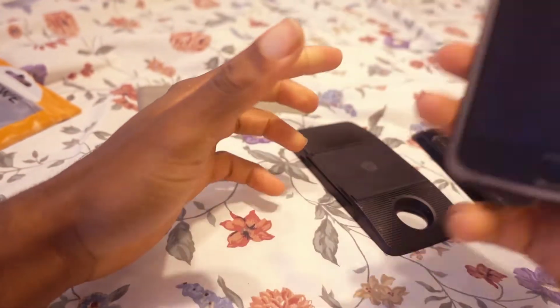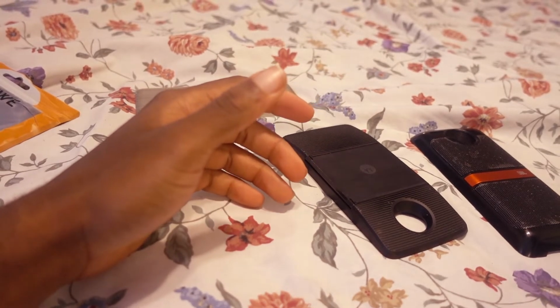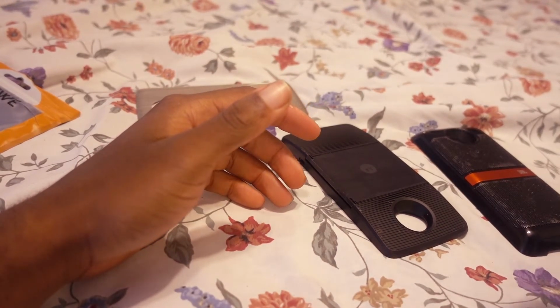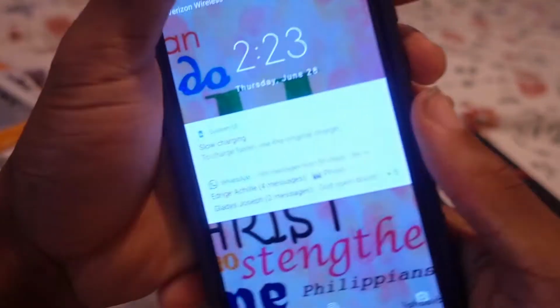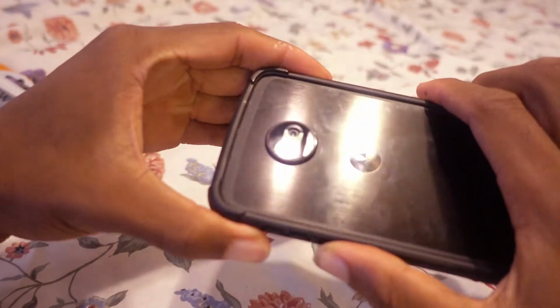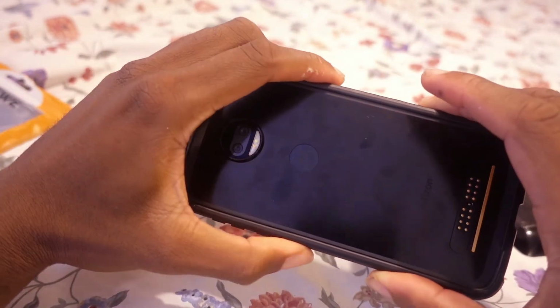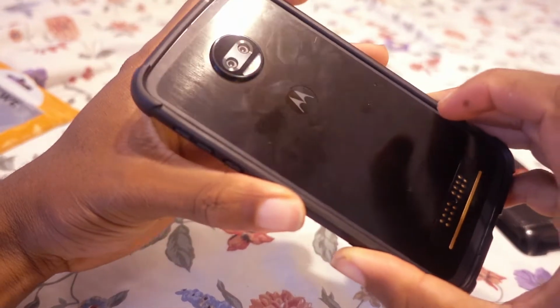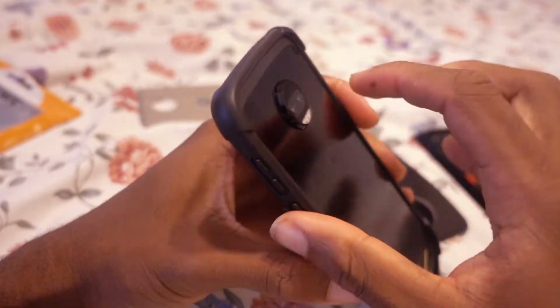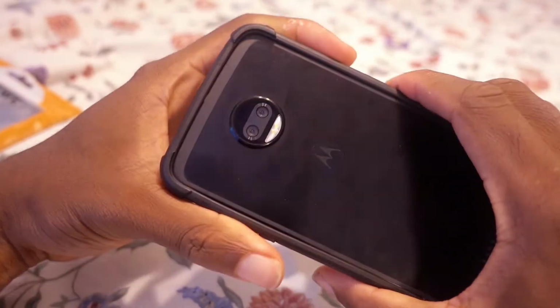And the next thing we do is test out the mods. I'll definitely say it could be a little bit better in terms of the feel on the side. It feels a little bit loose over here where the buttons are, but that could be just me. Maybe it's not snapped on the whole way. I'll let you guys know how it feels.